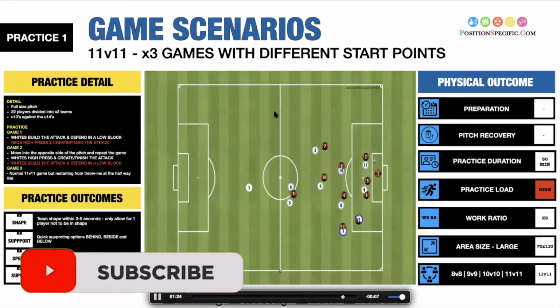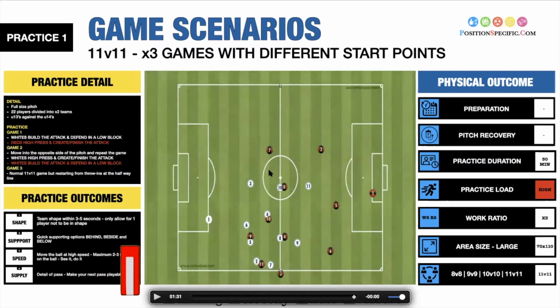But something that we like to do quite a lot of the time, and if we could do it every week, we would. But sometimes it's not easy to get 22 players on a pitch.